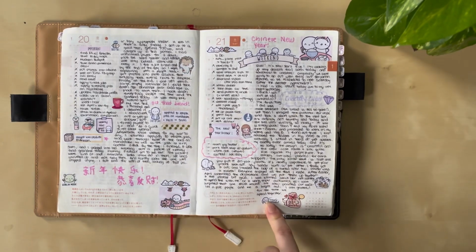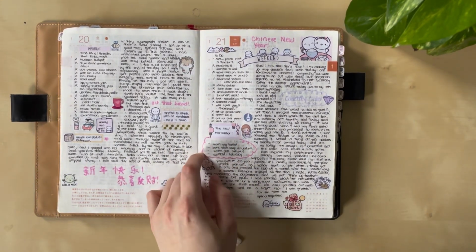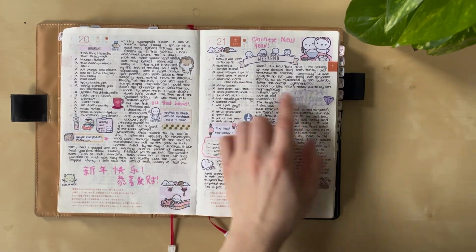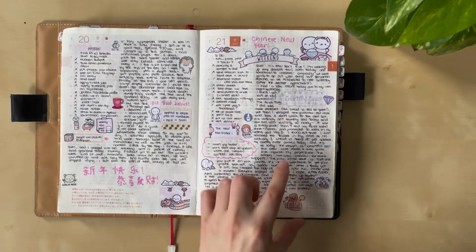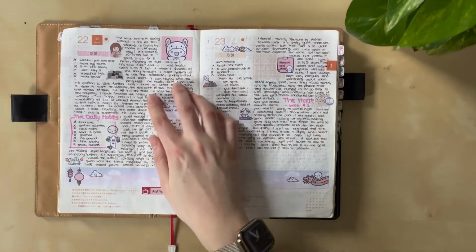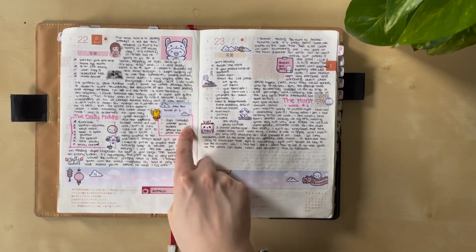Here, this was Chinese New Year. So here I wrote down what I cooked for the day. My Casetify order also arrived this day. And yeah, just a bunch of random journaling. The next day, I cooked more stuff for the new year.